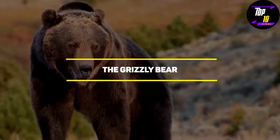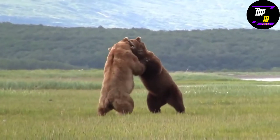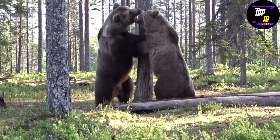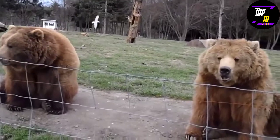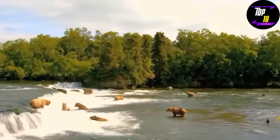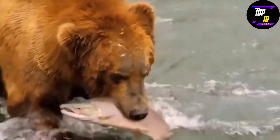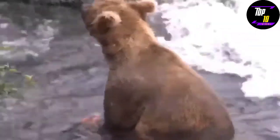Number 1. The Grizzly Bear. Never wish to come across one of these beasts while you're out in the woods, and if you've seen The Revenant, you know exactly what I'm talking about. Grizzlies are strong enough to make a meal out of whatever they like, including moose, elk, bison, and you. Despite their notorious reputation for having carnivorous appetites, their diet also consists of nuts, berries, fruits, and leaves. They'll even eat mice for Pete's sake.